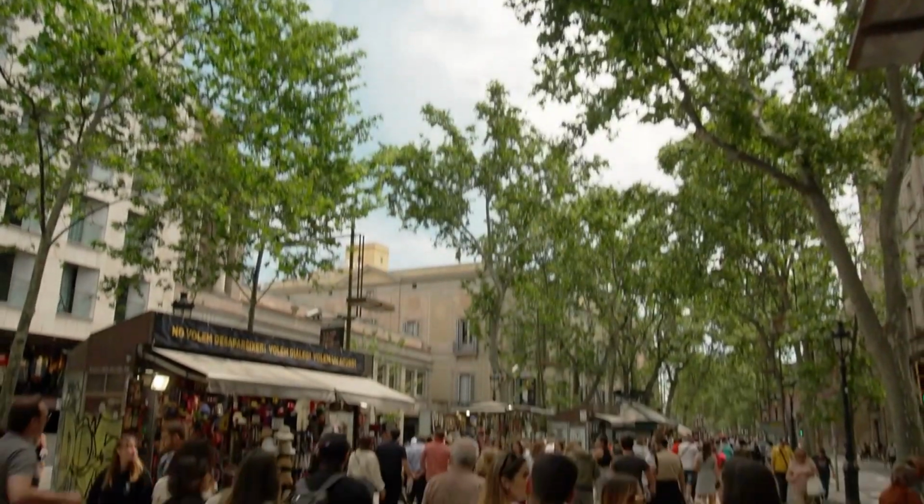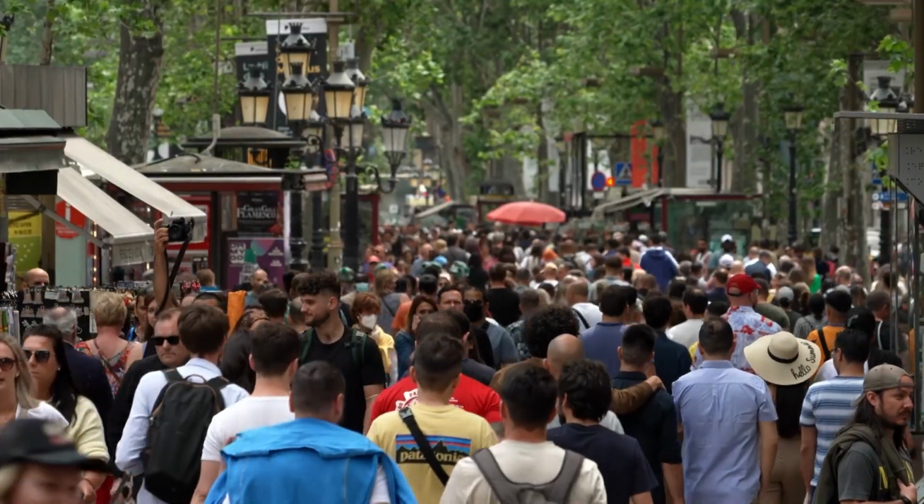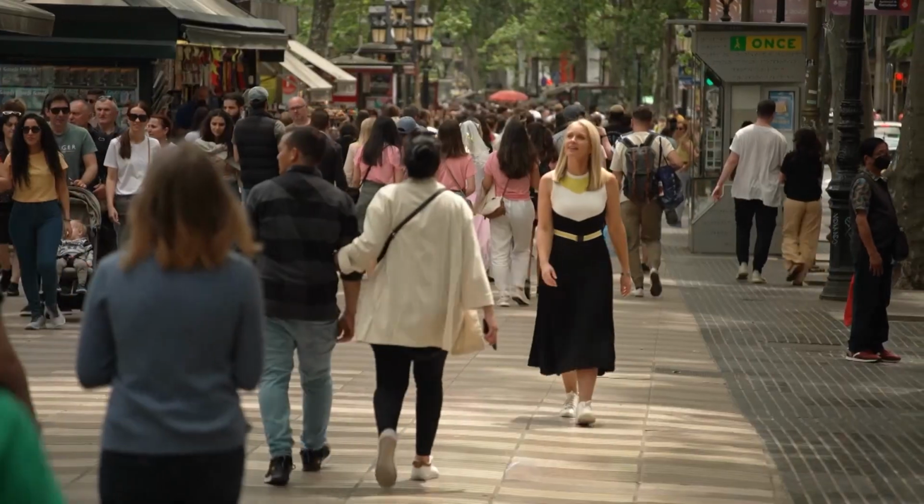Las Ramblas is the 1.2-kilometre pedestrian mall which connects the port area with the CBD, and it's a great way to get your city bearings.